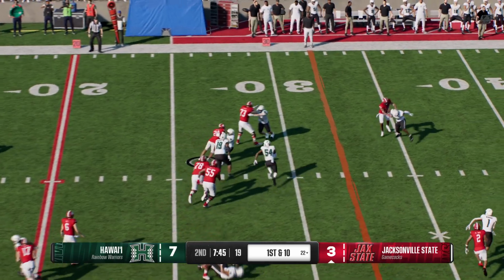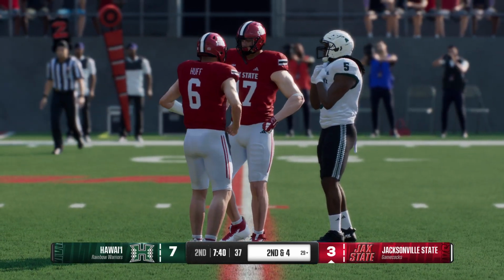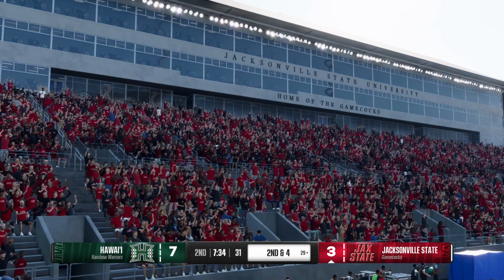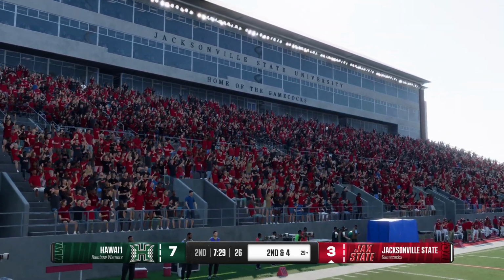The give out of the gun. Barrels all the way to the 29, a gain of 6. Hey, 5 to 6 yards a pop. I don't know if you guys are really good at math, but that usually equals a first down every couple carries. So don't forget about the run game. Keep them honest, pound that rock.